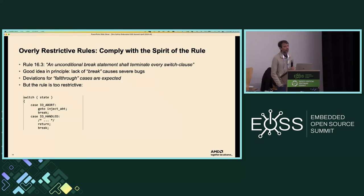It says an unconditional break statement shall terminate every switch clause. What does it mean? Every case statement in a switch should have a break. Taken as is, it's hard to disagree with it. In fact, it's really highlighting severe potential bugs. Probably all of you have seen bugs where a break was forgotten and then you fall through by mistake. That causes all sorts of problems, aside from malfunctioning, even security issues. It's definitely severe. So you want to take advantage of MISRA scanners like Eclair to detect this problem and fix it for you.